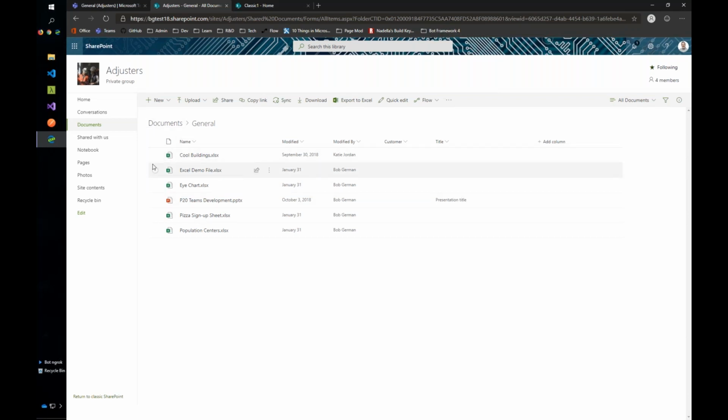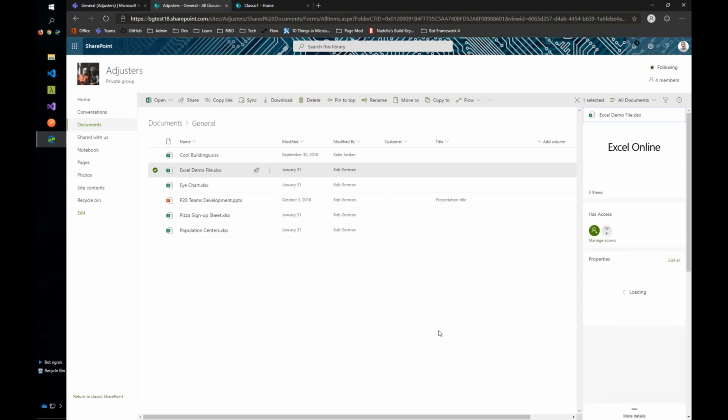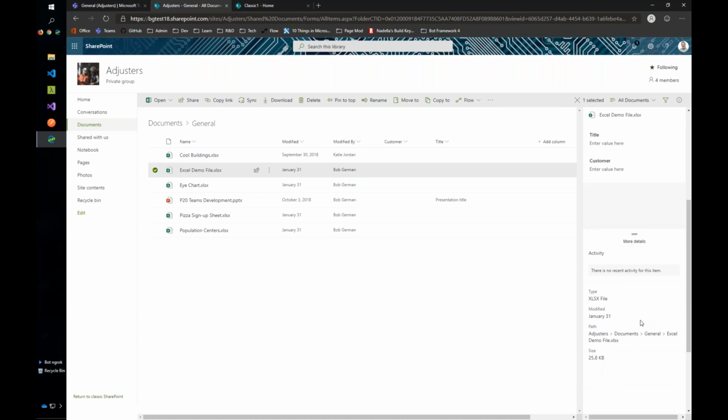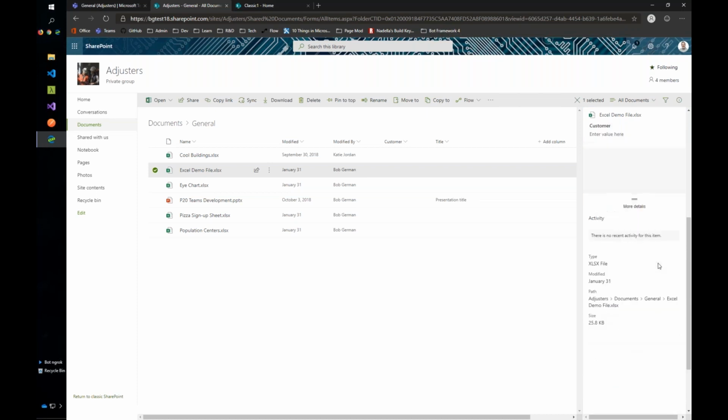Now that I'm in SharePoint, I can do things like get at the metadata. So maybe I want to see the details of this file. And you can see here that I can have various metadata associated with this. I can have compliance settings. I can see who has access here. And so this is just starting to expose some of the advantages of SharePoint.